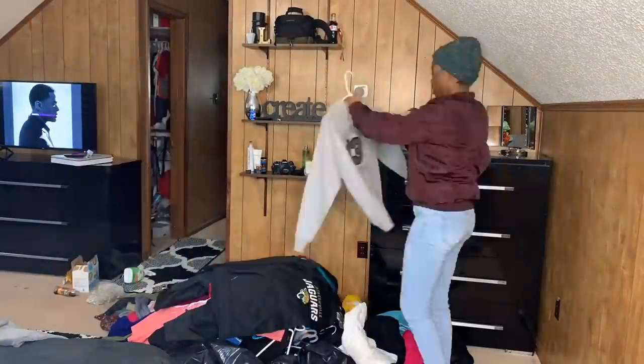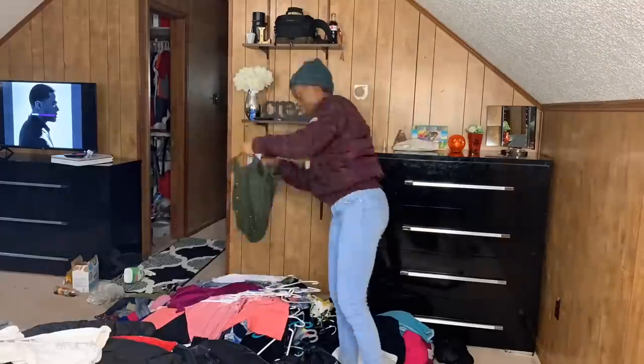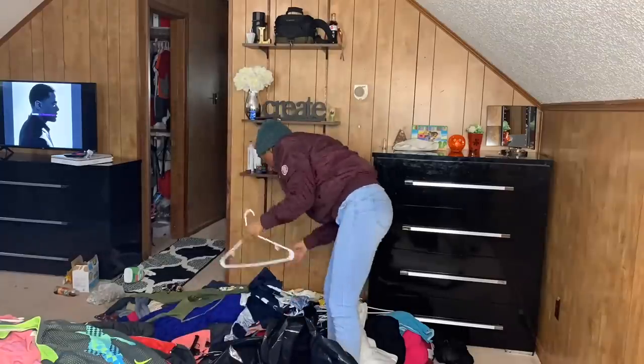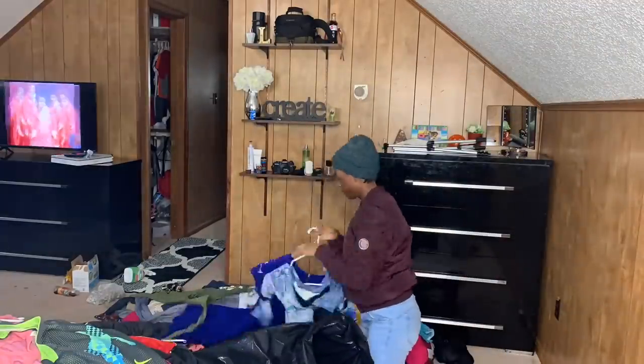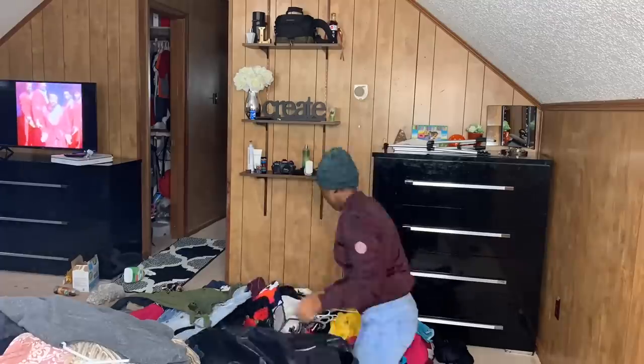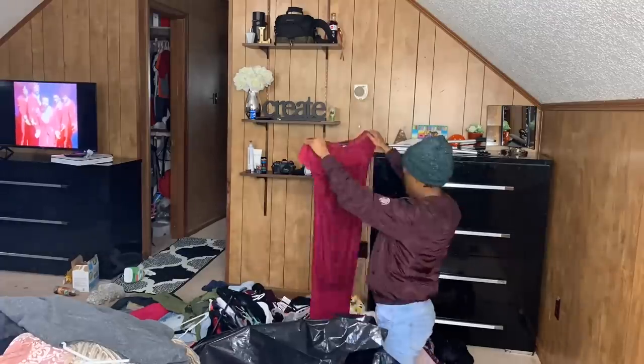But yeah, this is me literally clearing out everything in my closet. All of Lincoln's clothes, I put those in his closet. And yeah, I'm just going through everything, throwing out things. As soon as I look at it, if it isn't sparking something immediately, you have to go. I'm not holding on to nothing no more. Anything.